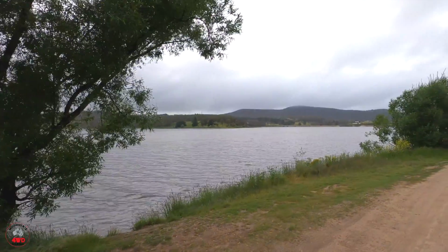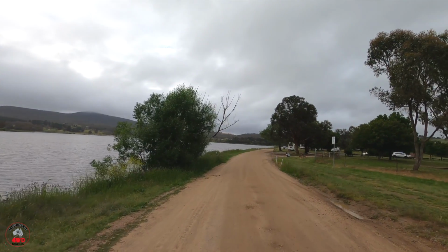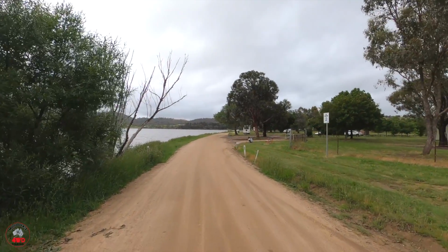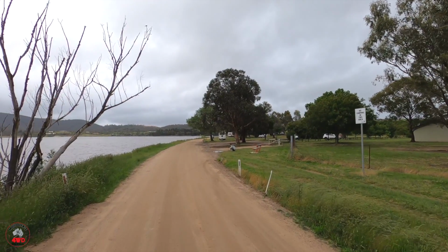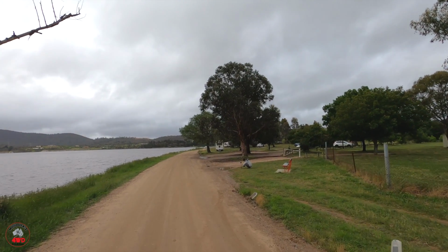So, there you go. Usually trout. So, trout in summer. There again, doesn't feel like summer. And you walk around through this bit here, you get to next to the camping sections. So I'll show you that in just a moment.